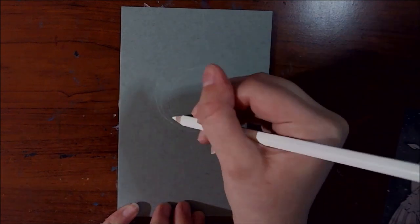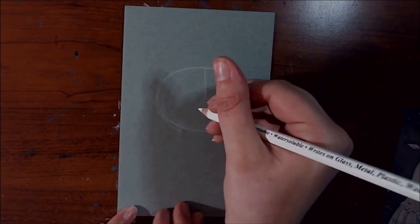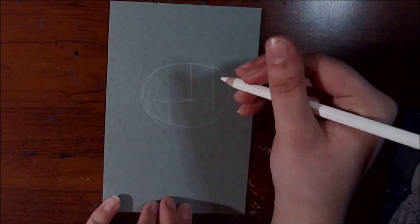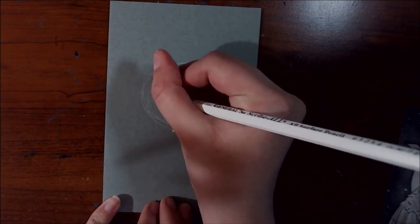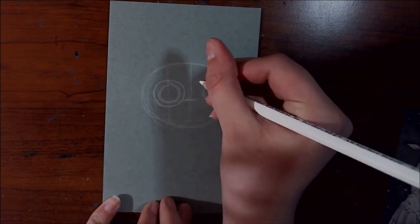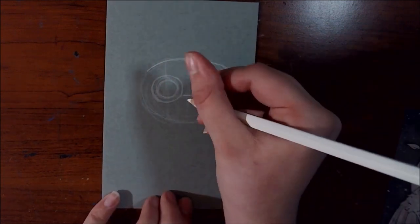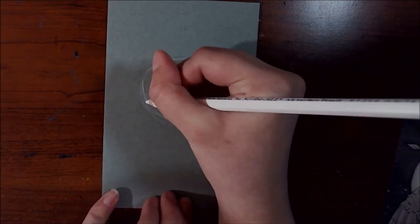And here we're going to start getting into the drawing itself. For this project, I decided to start with the white pencil for sketching because it is lighter and I wasn't sure how erasable this was going to be. It ended up pulling up pretty well, surprisingly. I used an electric eraser I have that I did not turn on.